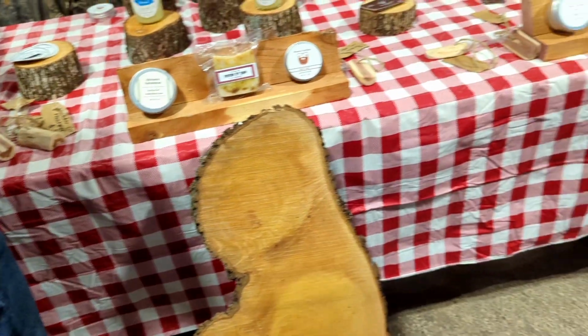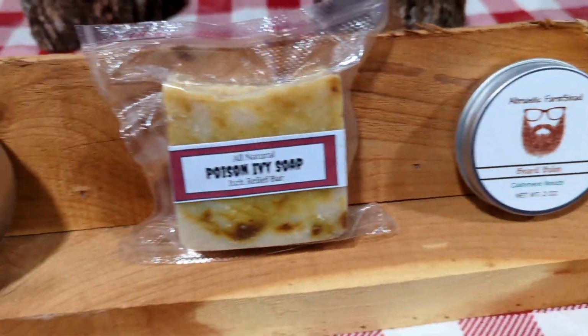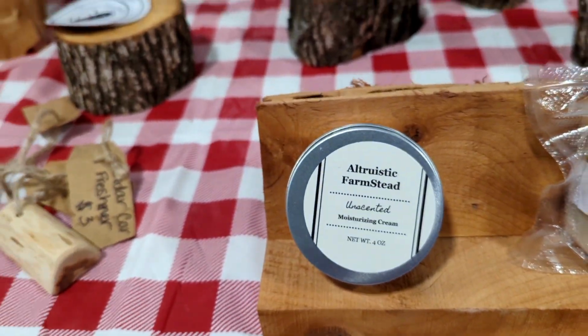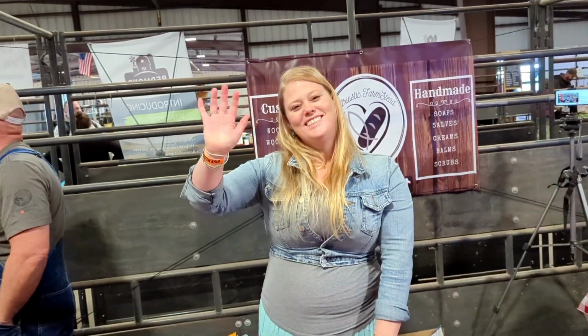We use like 20% cattle cubes for training. Yeah. We train our cows. Beard balm, moisturizing cream. Then we'll entice them with a cookie. And all you got to do is just give her a shout. She'll make sure she sends some to you. Yeah, absolutely. And then one in the evening.